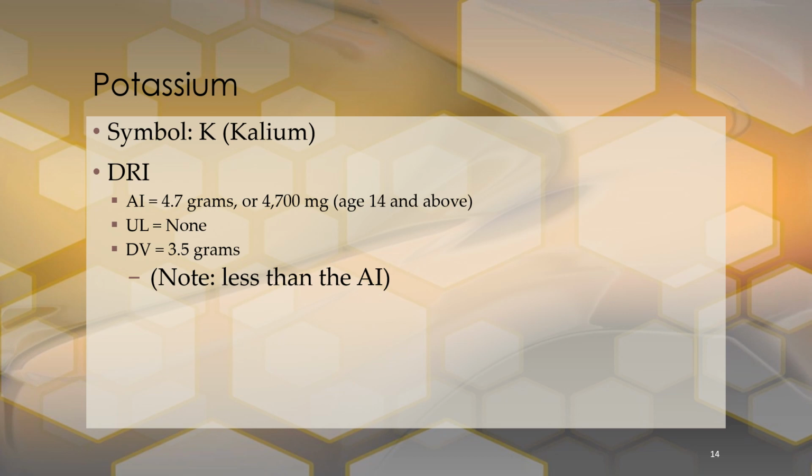It's important to note that potassium requirements may vary based on individual factors, including age, sex, life stage, activity level, and certain health conditions. Again, it's an important essential mineral, and so it's important to make sure that we are getting it, most of the time if we're eating a balanced diet. It's in the food sources that we eat.